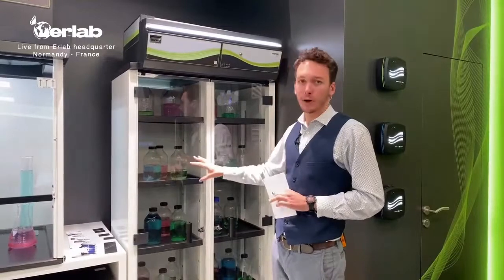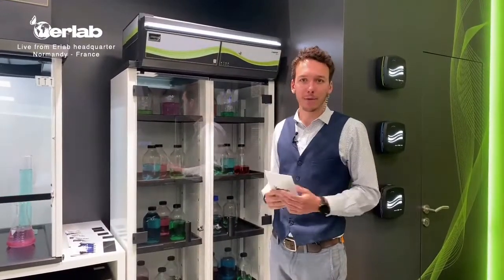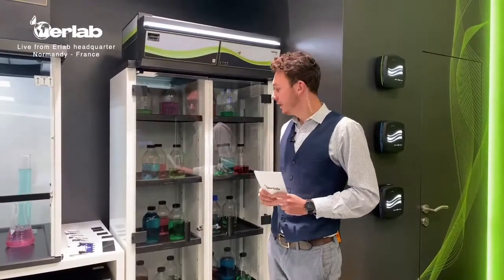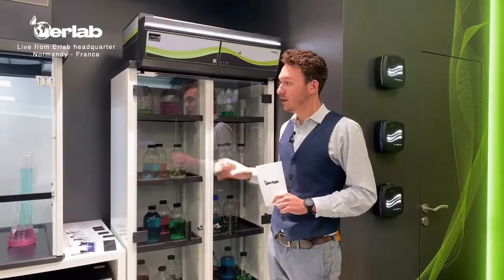We separate two compartments because when you're storing acids and solvents, you need to store them in a separate compartment. So that's also really beneficial on this unit.